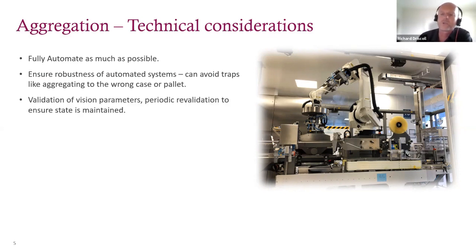Validation. Make sure that your vision parameters, your camera settings that verify the product, are accurate and make sure they're locked down. Make sure you do periodic revalidation of your vision parameters to make sure that your validated state is maintained. This all goes into data accuracy as well, and making sure that your systems are robust and you have the right systems in place to allow you to produce accurately.